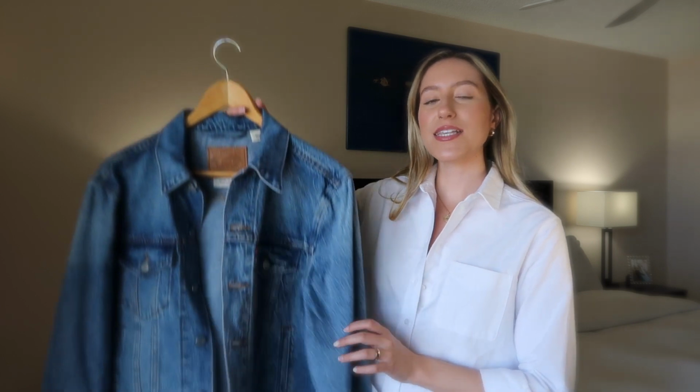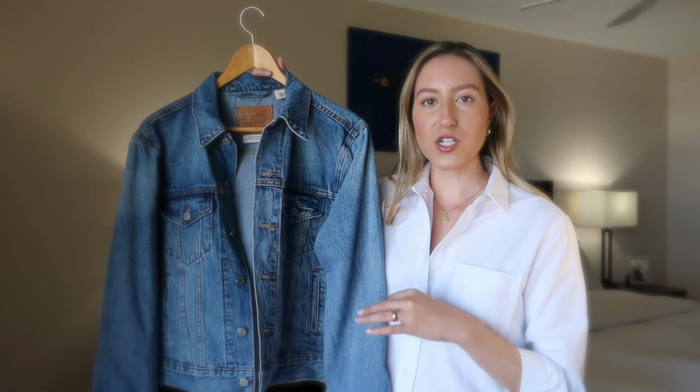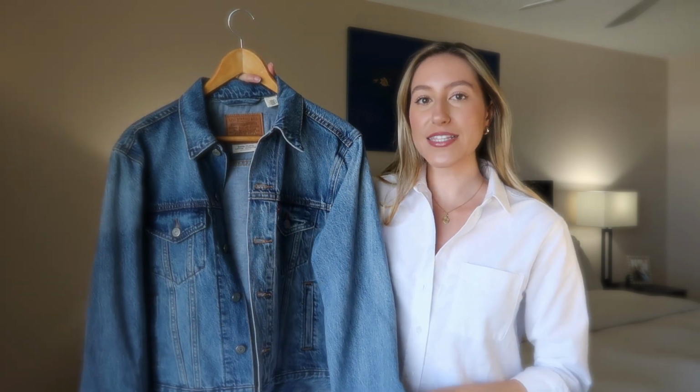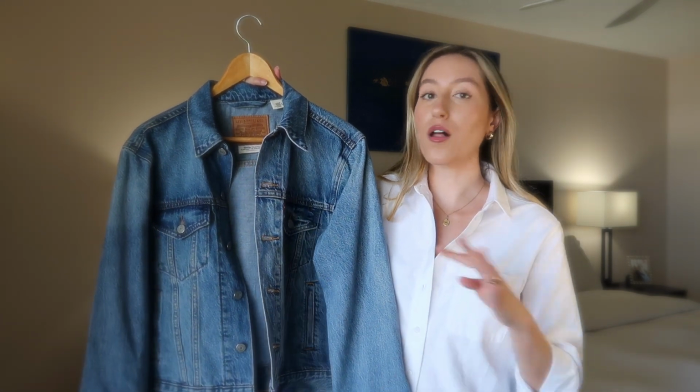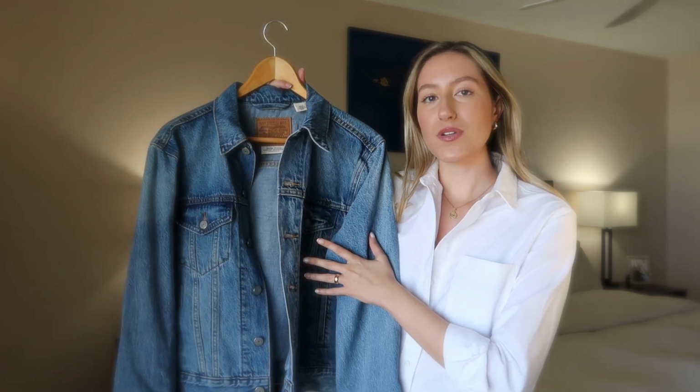Now, moving on to outerwear pieces. The first outerwear piece is such a staple for really any time of the year, but I think for spring, this item really fits perfectly, and that is a denim jacket. This one that I have here is the ex-boyfriend trucker jacket from Levi's. I recently did a video reviewing all of their denim jackets, so be sure to check that out. I'll link it down below. This one I have in a size small.